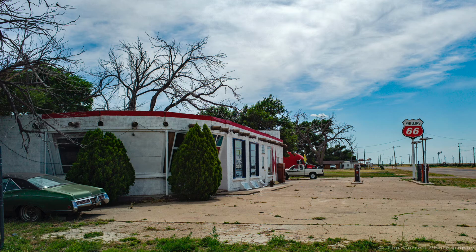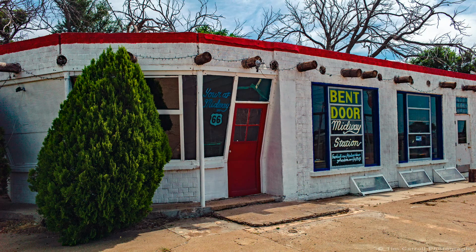In 1948, Bob Harris built a new cafe on the property using a surplus World War II control tower. He named it Tommy's Cafe, and it closed in 1970. It got the nickname Bent Door Cafe because of the angled red door in these images. The building was purchased in 2006 with the thought of restoring it, but so far nothing has come of that.